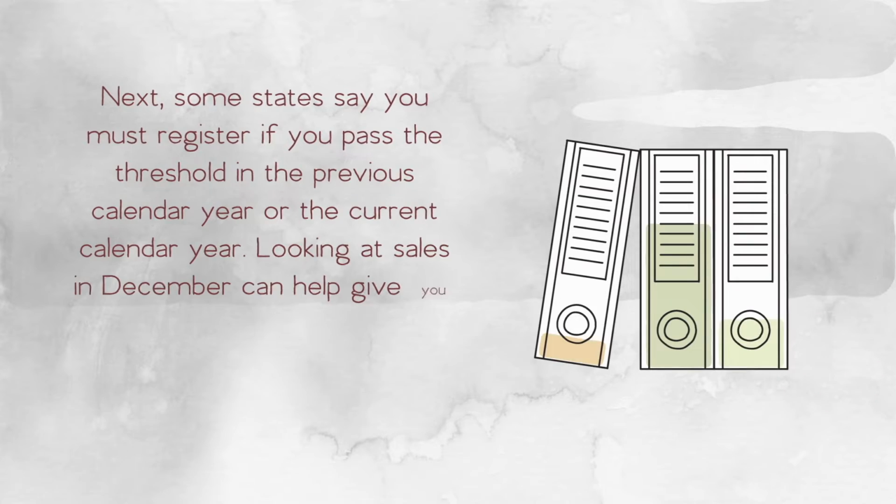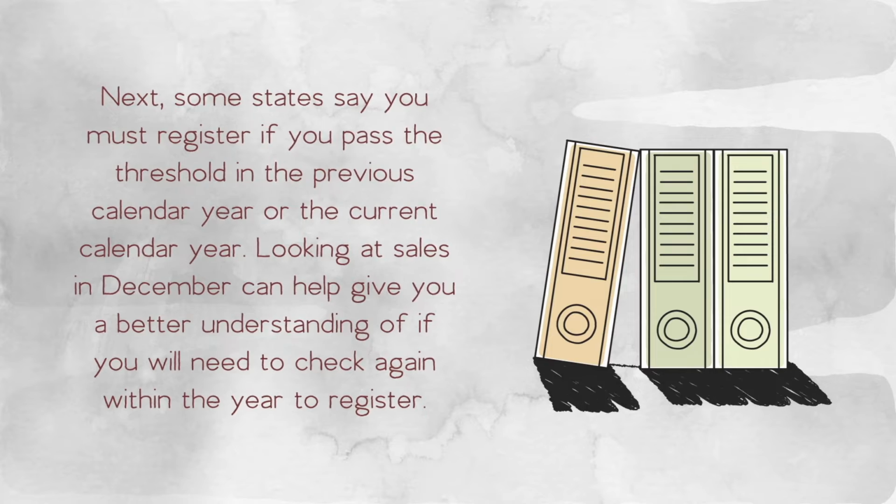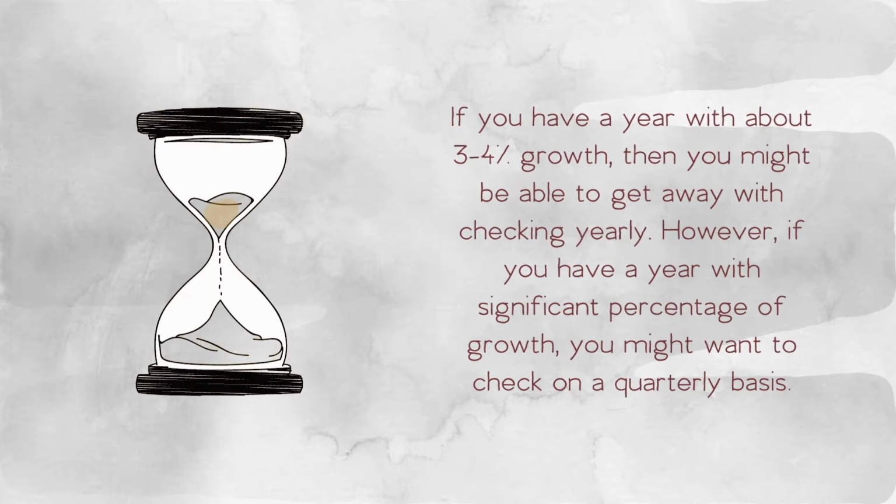Next, some states say you must register if you pass the threshold in the previous calendar year or the current calendar year. Looking at sales in December can help give you a better understanding of if you will need to check again within the year to register. If you have a year with about 3 to 4% growth, then you might be able to get away with checking yearly. However, if you have a year with significant percentage of growth, you might want to check on a quarterly basis.